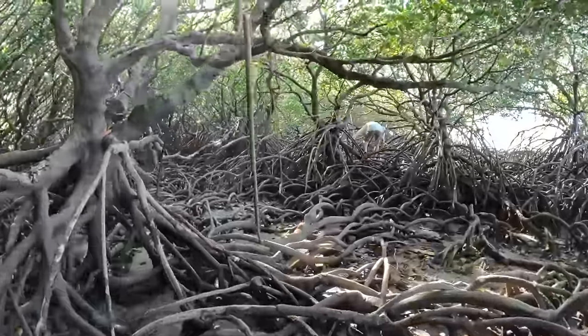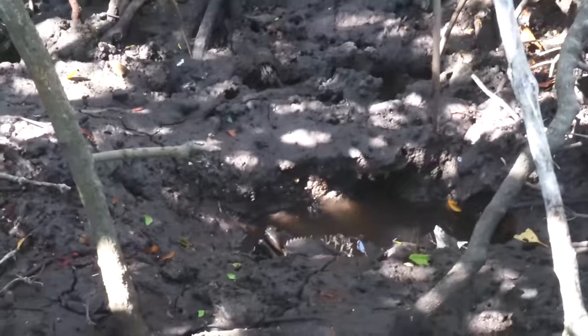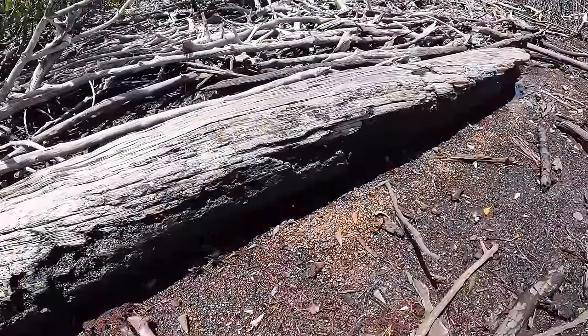So we've split up about 10, 15 meters apart, all walking through these mangroves, and we're keeping an eye out for mud crab holes, little shallow pools of water that crabs might be sitting in, and also big pieces of structure. So you see around me, there's a lot of mangrove trees. At the base of them, on the surface, you can sometimes have a good shot at finding a mud crab, but nothing as of yet.